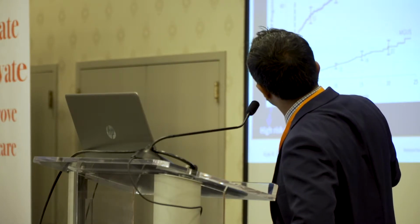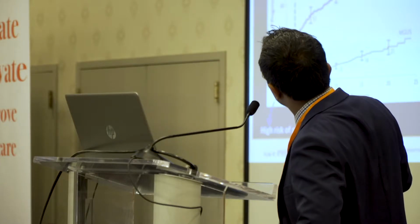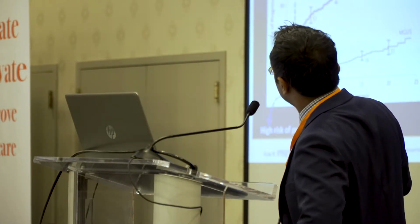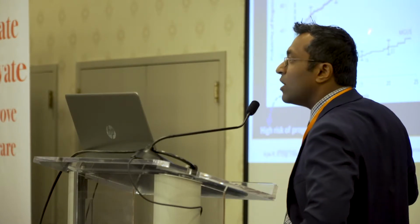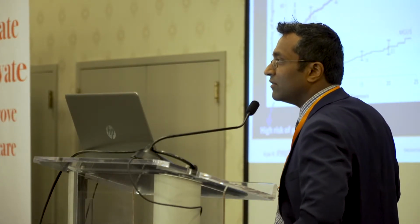But going back to this group of smoldering myeloma, you see there's a small subset of smolderers up here that in the first 2 years have almost an 80% risk of progression to multiple myeloma. What came from that, over 10 years' worth of work, were myeloma-defining events, which are added to the CRAB criteria for diagnosing myeloma.